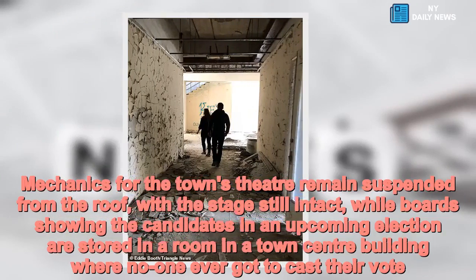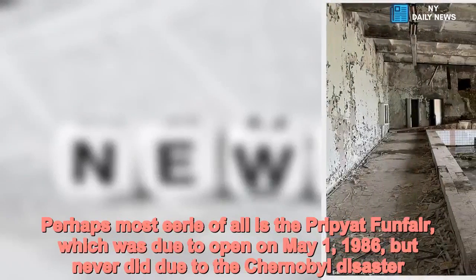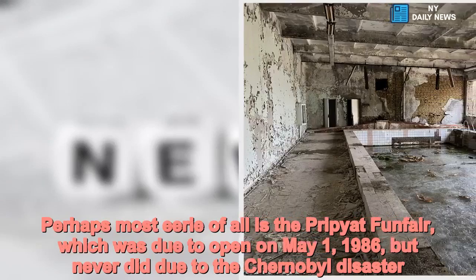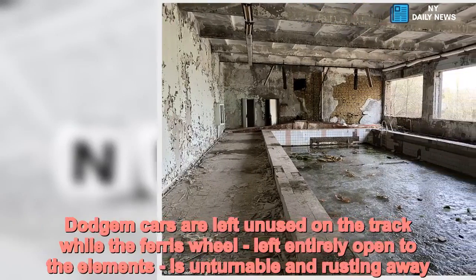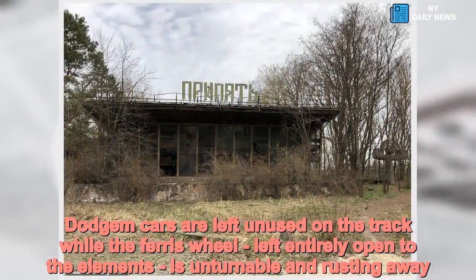Perhaps most eerie of all is the Pripyat Fun Fair, which was due to open on May 1, 1986, but never did due to the Chernobyl disaster. Dodgem cars are left unused on the track, while the Ferris wheel, left entirely open to the elements, is unturnable and rusting away.